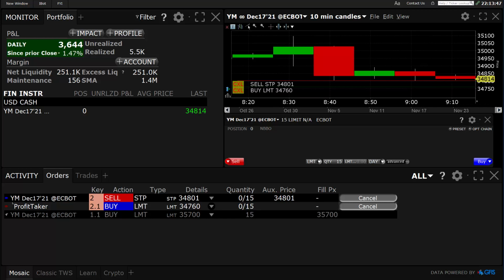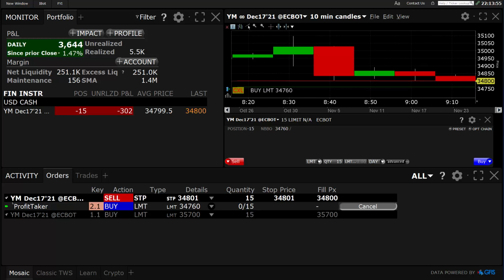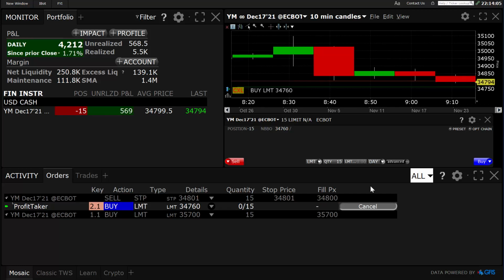I probably could go for 100 here and get it with about 70%, but I don't want to do it because here comes the entry. Okay, there it is. Okay, in 15 contracts. Just going for a quick 40 ticks here. 41 ticks. Exit will come at 34,760.